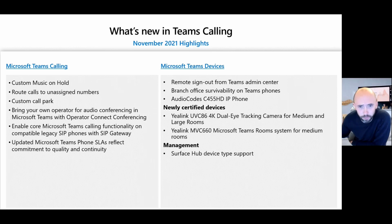For Teams devices, there are also fun updates: remote sign-in from Teams Admin Center. SBA has support for Teams Phone devices, which is something I've seen on the roadmap and people asking about. Audiocodes have a newly certified audio conferencing device, as well as Microsoft Teams Rooms devices. And under management, I've added Surface Hub device type support in Teams Admin Center. So let's have a look at these in a bit more detail.